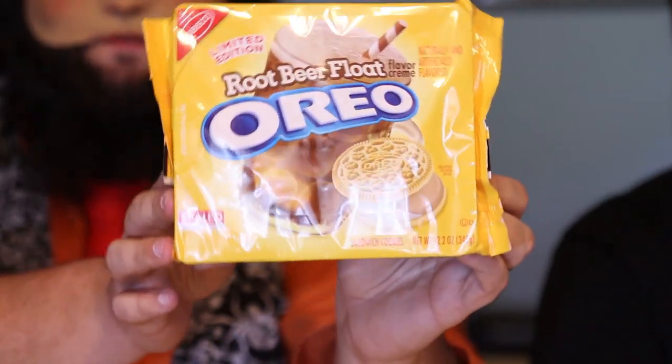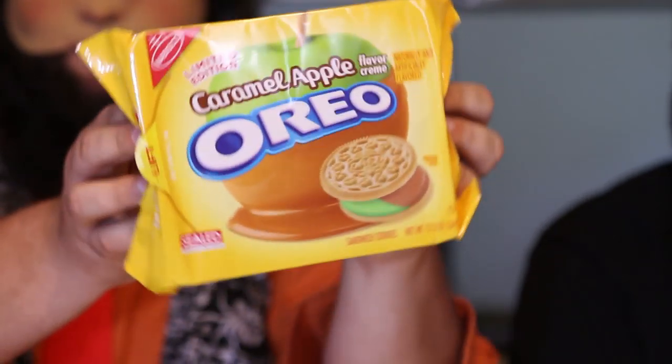So we're at the end of summertime, the beginning of fall time, and these cookies kind of represent that. The first ones we're going to try are root beer float Oreos. The golden Oreo cookies, and the cream looks like it's half brown and half white. And the second one we're going to do is caramel apple for the beginning of fall.